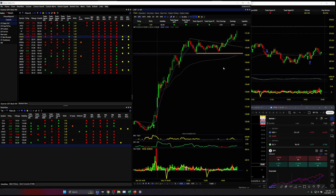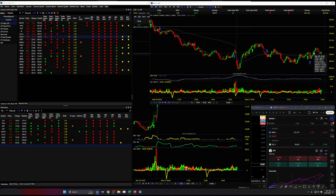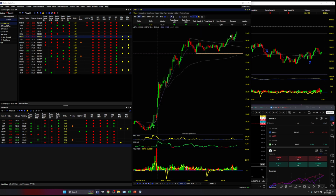So test the high of the day, and then we are grinding up higher. So this is looking pretty good at this point, 315. Now it's grinding up higher. The market is moving in my favor, so I got the market right and I got the stock right.